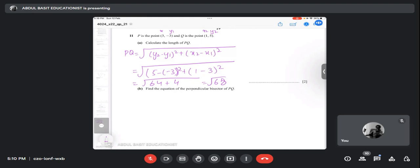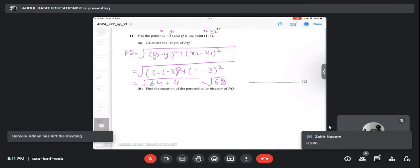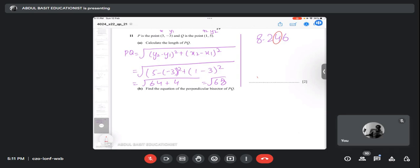Square root of 68 is 8 point something. 0.24. 8.24, 8.246 is coming. 8.246. According to the camera, we have to leave the answer to 3 significant figures. So that is what my third significant is. So 8.25 units. Okay.